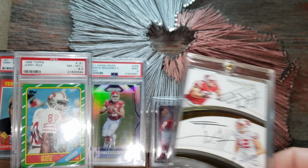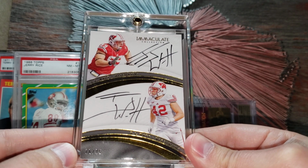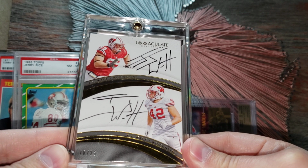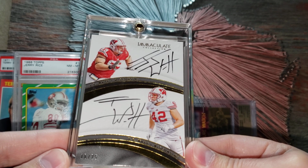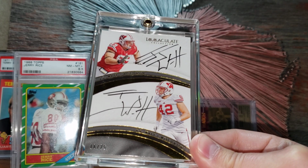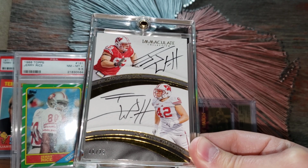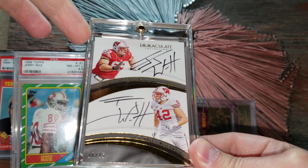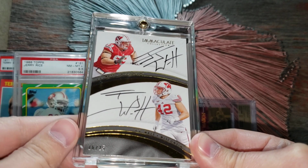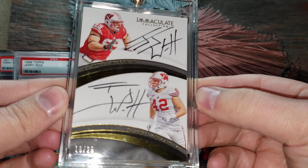Number 2 on my list. Another Badgers card. This is a really cool card now. I always thought it was cool, but obviously the Watt brothers. There's 3 brothers, JJ, TJ, and Derek Watt. They all play in the league. JJ Watt, 3-time Defensive Player of the Year. And of course, TJ Watt won Defensive Player of the Year this year, which makes this card even more cool.